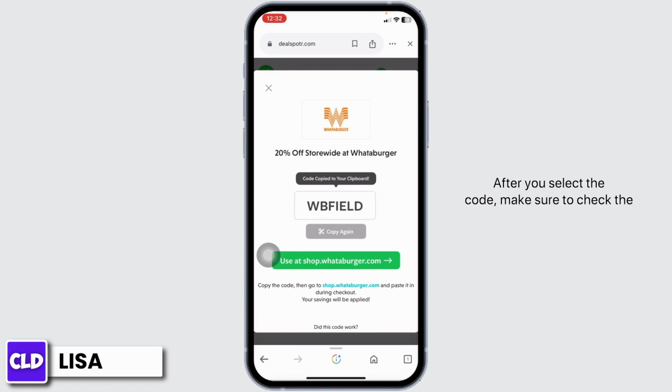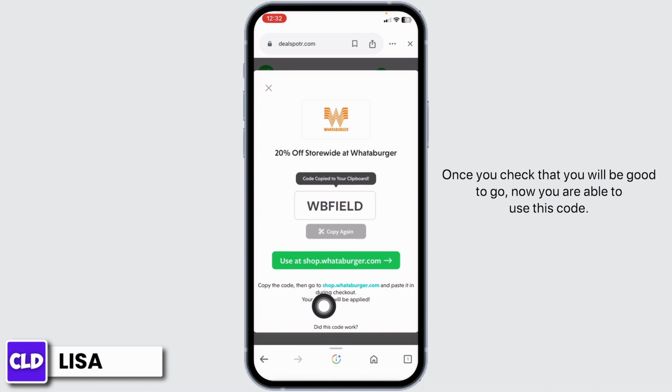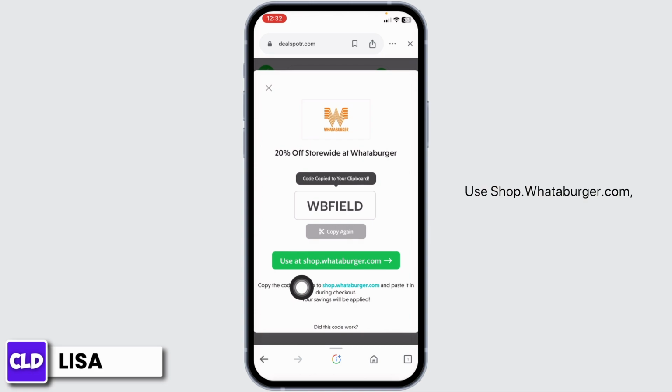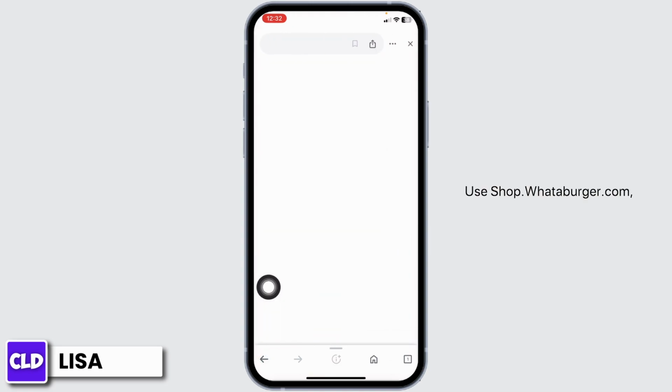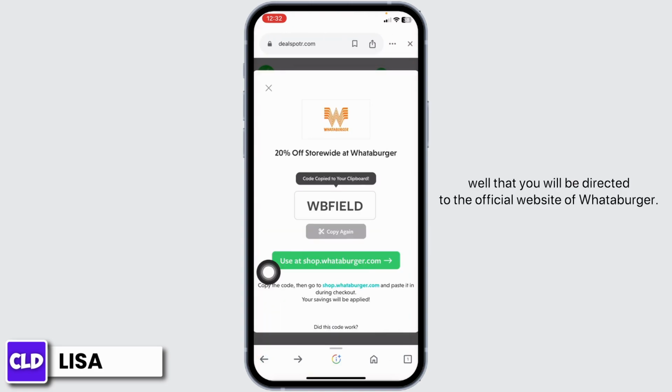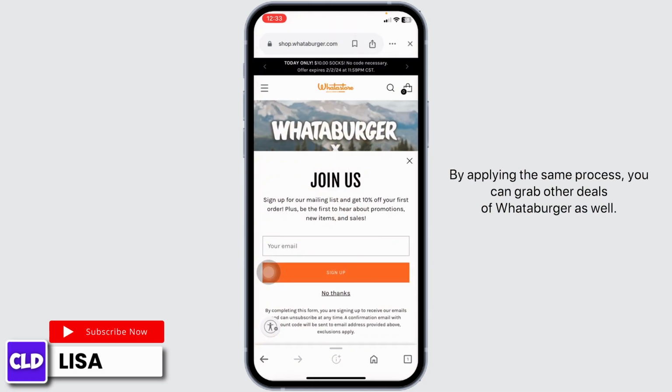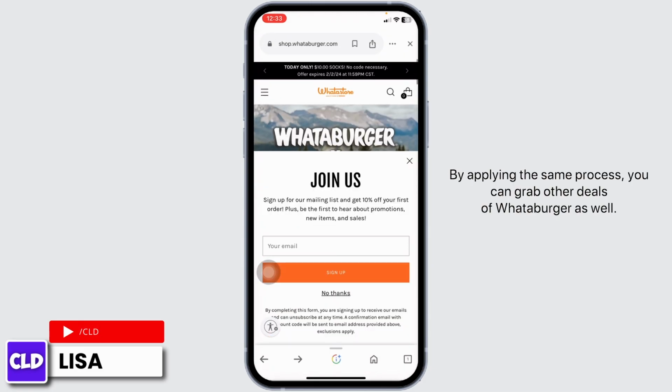After you select the code, make sure to check the expiration date of the code, if it is valid or not. Once you check that, you will be good to go. Now you are able to use this code. If you want to use this promo code right away, click on this option, Use shop.whataburger.com. With that, you will be directed to the official website of Whataburger. Now you can place your order, and when you check out, you can apply this code. By applying the same process, you can grab other deals of Whataburger as well.